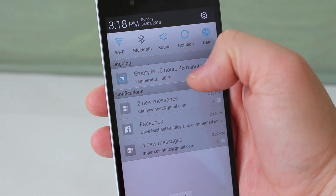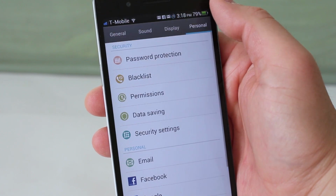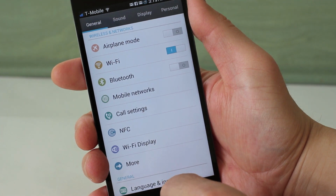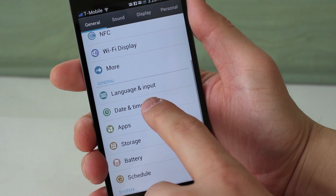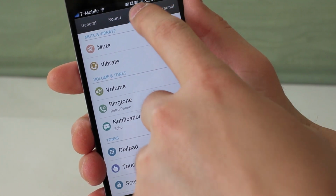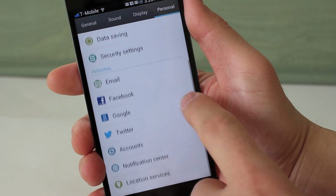And if you pull down, you can see that you have a different kind of notification shade. It's gray, but it does have the toggles on the top, which is nice, like some of the leading manufacturers out there. Shortcut to the settings, and you can see that I really like how they separated everything, like general, and all your regular stuff is here, NFC, Wi-Fi, app storage, all that stuff's on there. Then you can go right to the sound, and that's separated for your ringtones and notification tones, and display and your brightness, sleep, all that stuff, auto rotate, and right to your personal and all your accounts. So I really like how they separated all that.